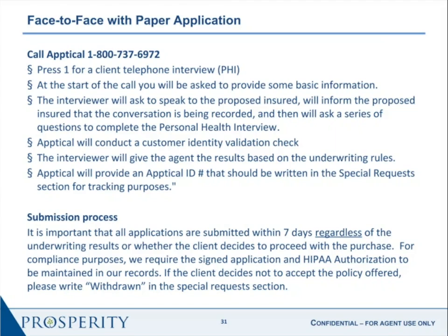Do not interject while the customer is answering the questions. They will give you the decision at the point of sale. So after the conclusion of the interview, they'll give you a reference number to put on your application. Just make sure that you jot that down in the special request, or it's like a little note section. I think it's on page 6, before you fax or email that into new business.